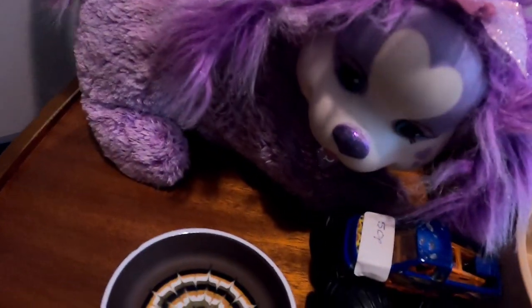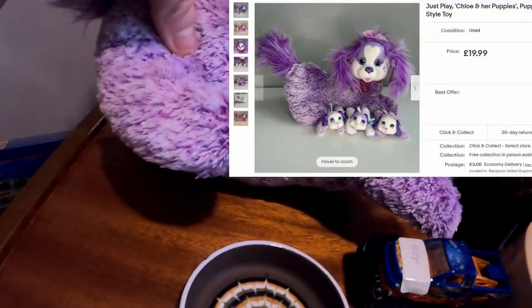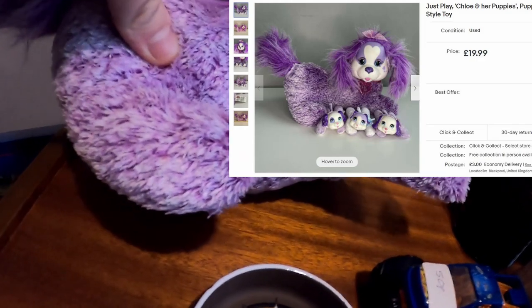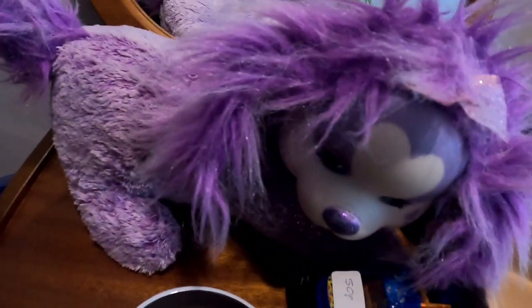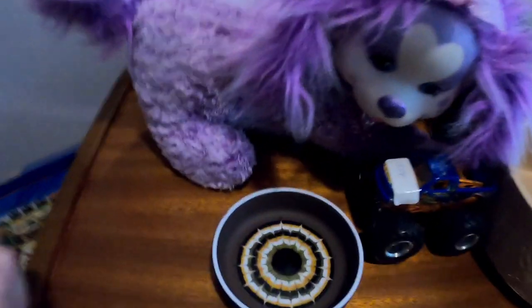And it was £1.50, and these new versions like this seem to sell for about £15 plus postage. So all said and done, £10 profit. I know all this stuff I'm showing you is all small profits today, but that is just how it is sometimes. These small profits keep things ticking over, keep things going.